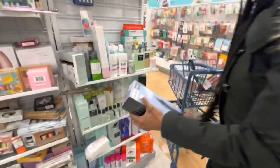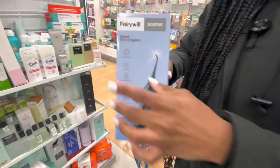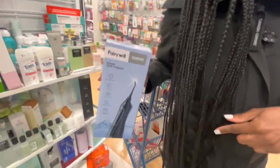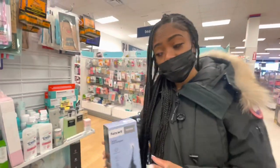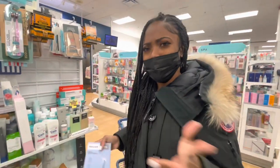I also use this. I have one I ordered from Amazon, but this is like a water floss. I, however, don't really like it. I just prefer regular floss, and I buy my floss from Dollar Tree. It doesn't make sense to buy $10 floss when you get the same thing for $1.